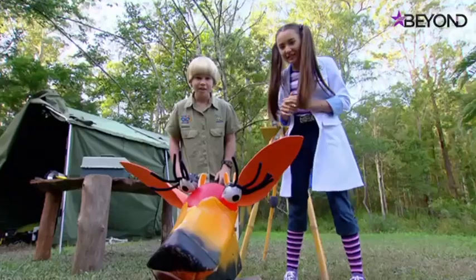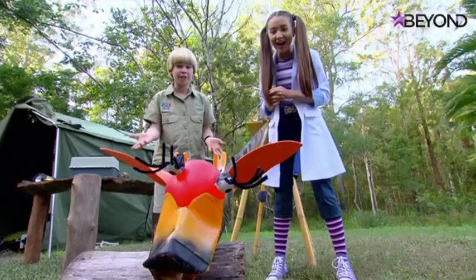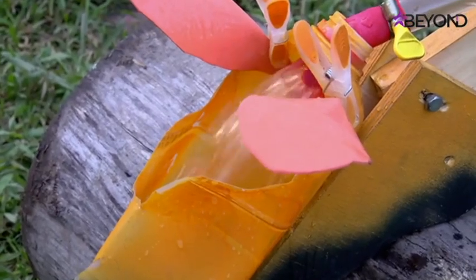Wow! Look, it's expanding. Yeah, its head's really expanding. This definitely didn't happen to the giraffes that I saw. Whoa! That didn't happen either. The real giraffes must be able to control their blood pressure really, really well.